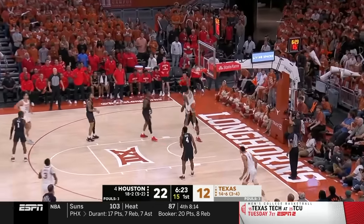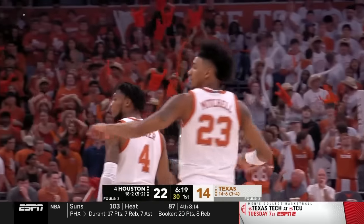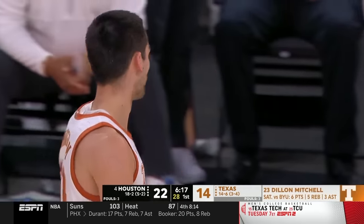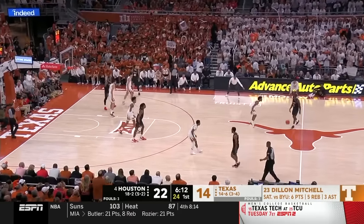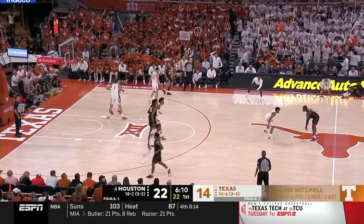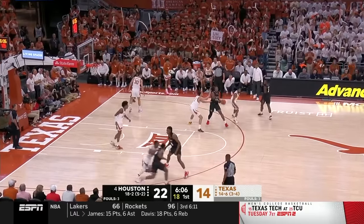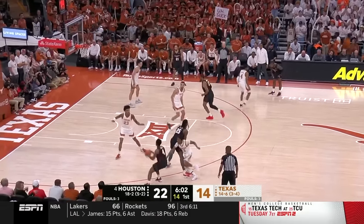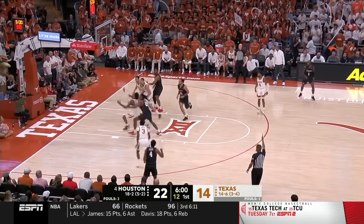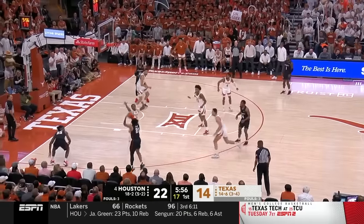Cunningham, good find. Mitchell, the throwdown. Well, he missed the dunk earlier in the game. He left no question with that one. He made up for it. Cryer. Great rebound tracked down by Tugler.